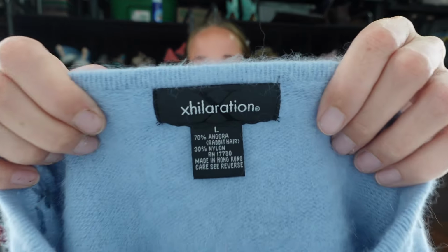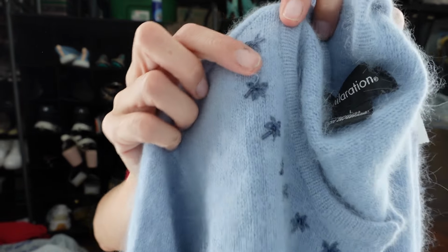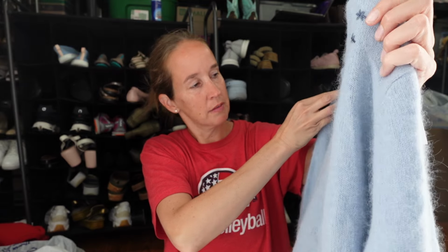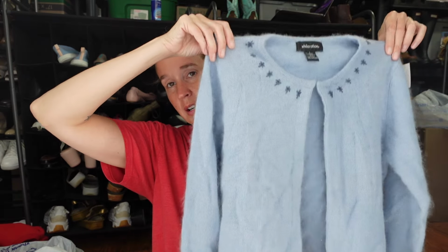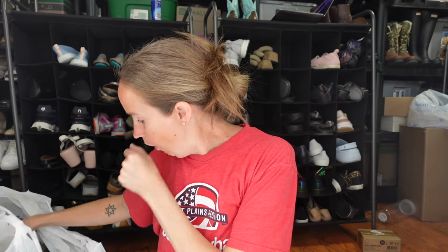I made an Instagram post about this morning. It's a Vintage Exhilaration, which is a Target brand, but it is an Angora rabbit hair and nylon blend made in Hong Kong. It has these cute little snowflake borders, I think that's what those are, blue cardigan sweater. It's so soft. I decided to get it for the Y2K 90s kind of vibe.